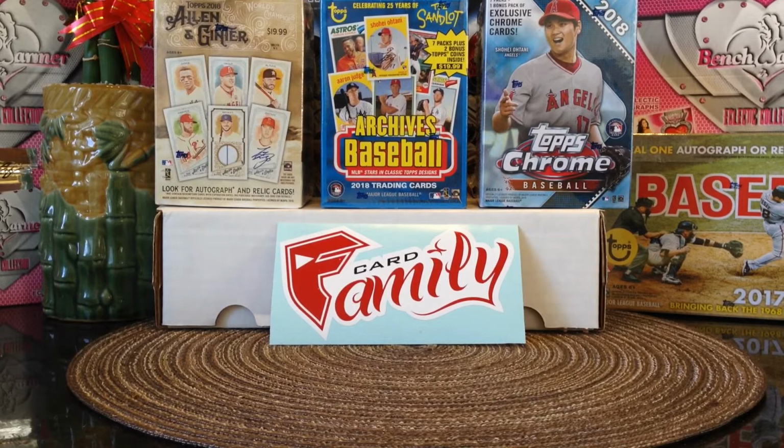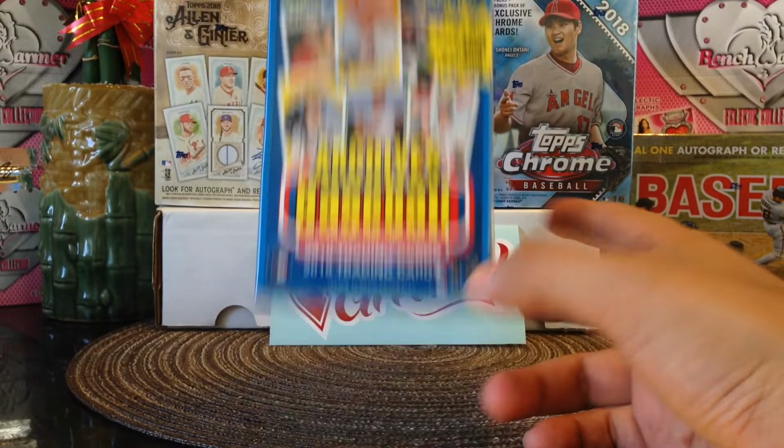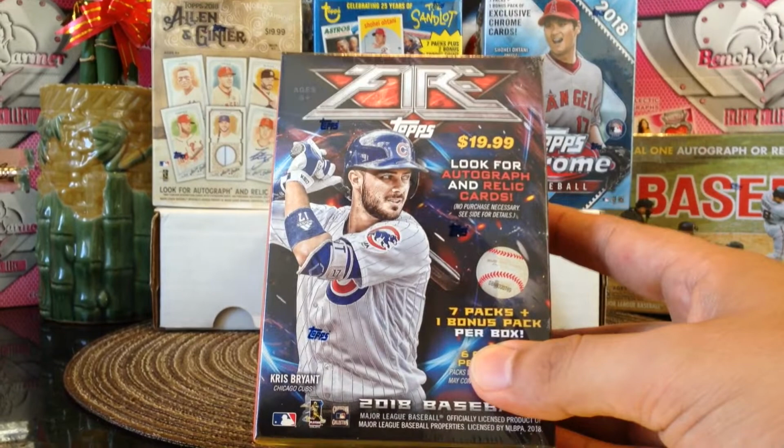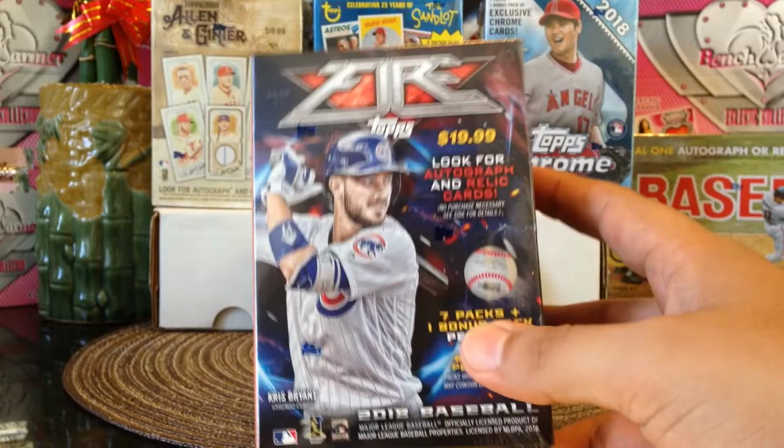So today I went to Target. I went to go pick up the Topps Archives 2018 Blaster Bots. And guess what? While I was there, I found this new product. I didn't even know it was out. I didn't even know that it was coming, but it was there. It was in the card aisle at my local Target. This is a Target exclusive 46 cards 2018 Topps Fire. So Target exclusive, so head out to your Targets.